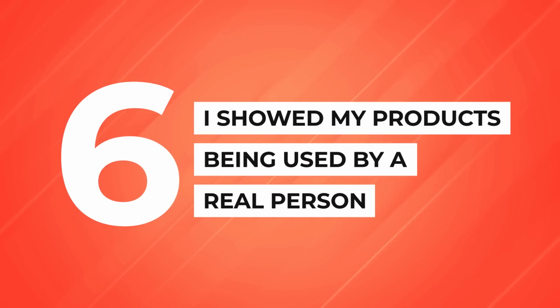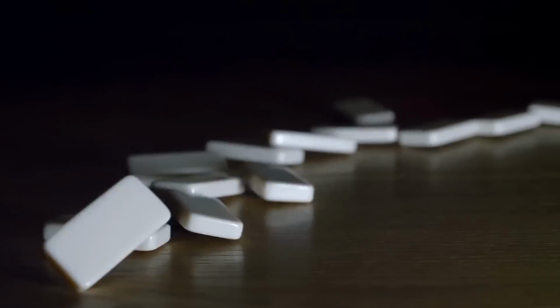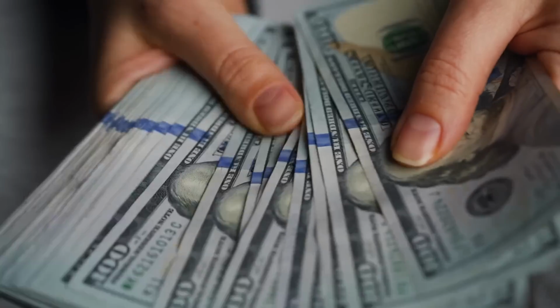6. I showed my products being used by a real person. So here is the thing. In addition to Etsy wanting to see that people are interested in clicking on your item, they also do want to see that some of those people are going to go on to buy it. Again, it's like dominoes. You get one sale and Etsy goes, oh, people like this, and they start showing it to more people, and so your sales go up and you make more money.